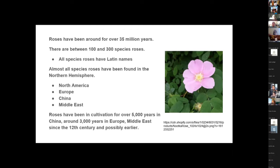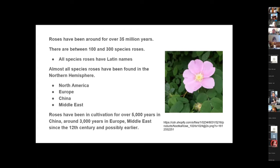Now we have, across the northern hemisphere, because roses didn't grow in the southern hemisphere, only the northern hemisphere, between 100 and 300 species roses. All species roses have Latin names. They may have a common name, but they actually are tracked by their Latin names. Almost all species roses were in North America, Europe, China, and the Mideast. In North America, there are 12 species roses that have been found and cataloged. So that's basically where your plants came from. They do grow in the Southern Hemisphere now, but they didn't start there.